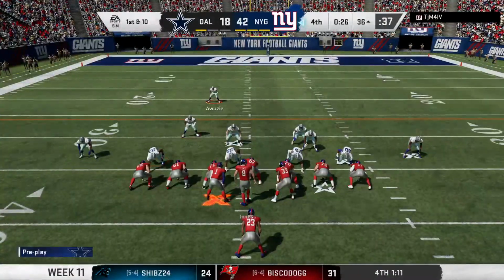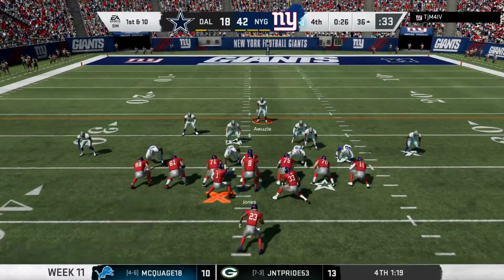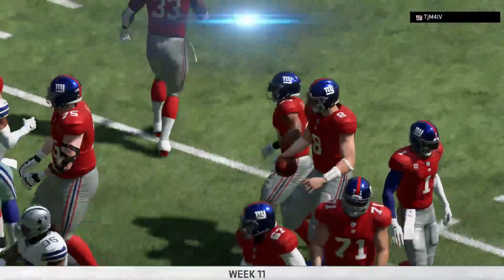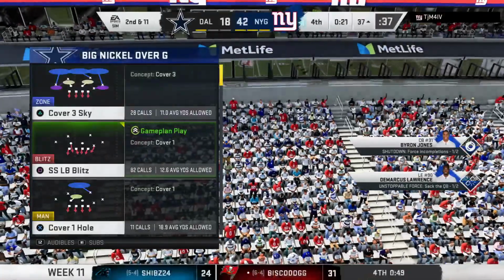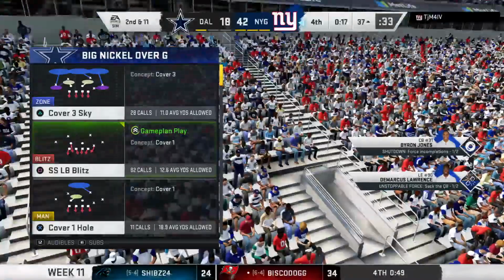So from the 36 now, 1st and 10. The Giants can only be stopped one more time as they take the knee. It's a loss of a yard. Brings up 2nd and 11 at the 37-yard line.